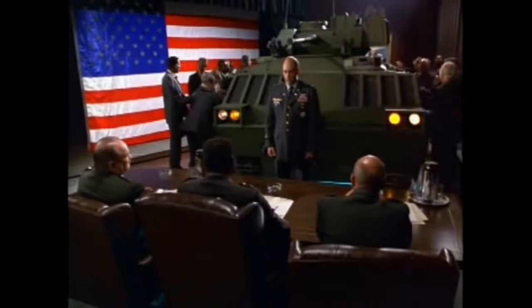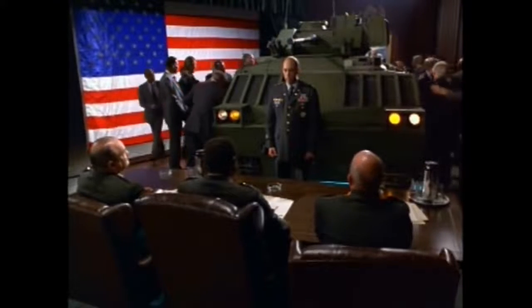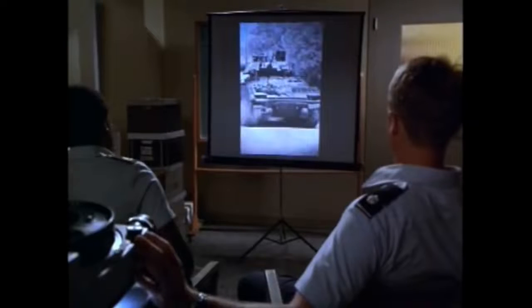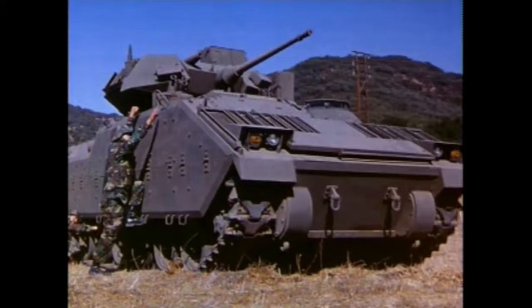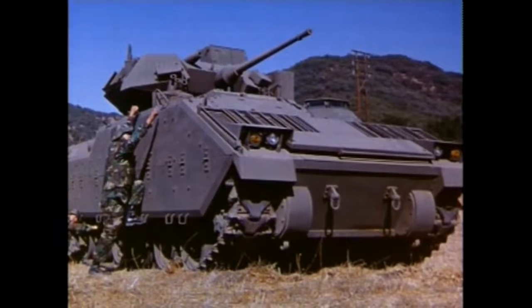So in summation, gentlemen, what you have before you is a troop transport that can't carry troops, a reconnaissance vehicle that's too conspicuous to do reconnaissance, and a quasi-tank that has less armor than a snowblower, but has enough ammo to take out half of D.C.